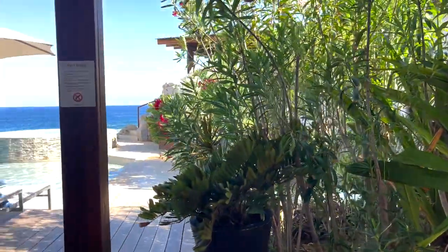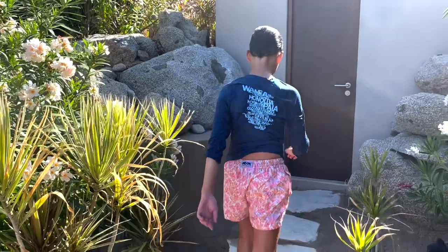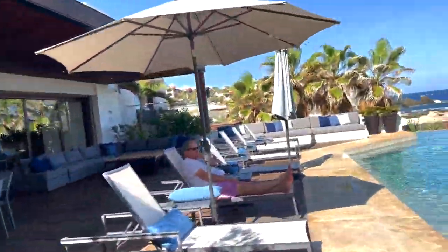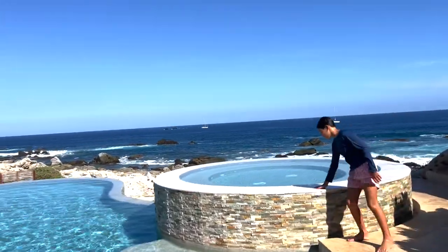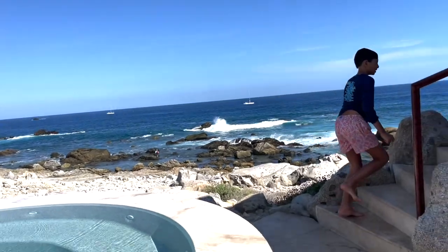I'm so wet. Okay, come over here. There's a bathroom. You go onto these steps. Bathroom! And there's also a sink in here. We have the hot tub, the jacuzzi, the jets. There's a mini waterfall here, you see? Amazing. Come upstairs. There's an upstairs to the pool area.